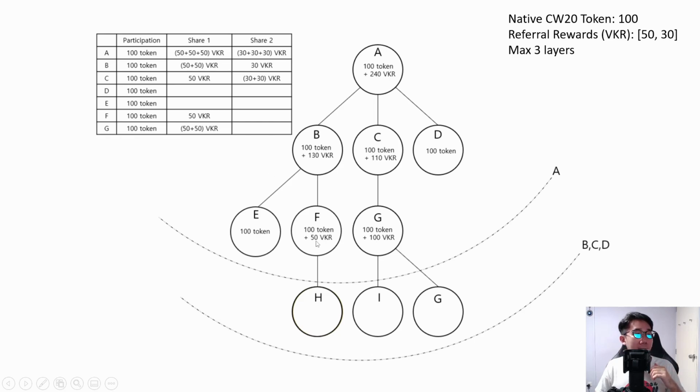And over here, you can see that person F also creates his own referral link and refers to his friend H. And that's why you can see over here, person B gets another 30 referral rewards, which is from person F. So that is how it works in a nutshell. And again, there's only a maximum of 3 layers. So person H, I, G, let's say if they refer to all their friends, person A won't get any more rewards. It only stops at this second layer over here.